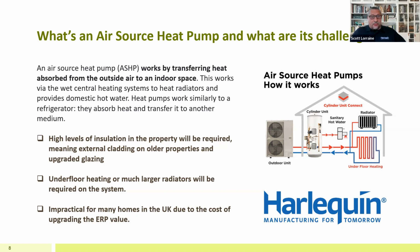You might also see that older homes have a problem with their fuse. 44% of homes built before 1919 only have a 60 amp fuse, and you need a 100 amp fuse to run a heat pump. If that can be done, which is not always the case, it would have a cost of more than £1,000 to do that upgrade alone. If you've got a property which is EPC D or lower, air source is definitely going to be a challenge for you.